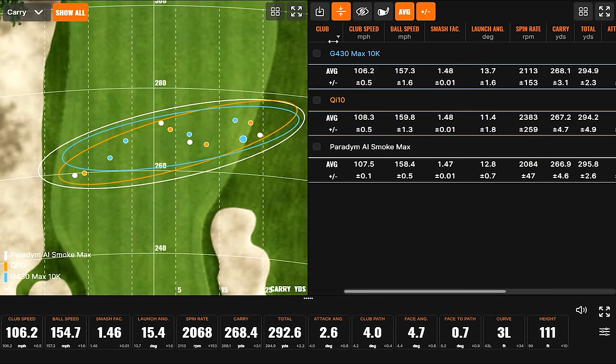But ball speed wise was really good. Spin was almost ideal. Again, really consistent too. We're under 200 on variance on spin rate, so that's really good. This also felt really, really stable. I'm a fan.